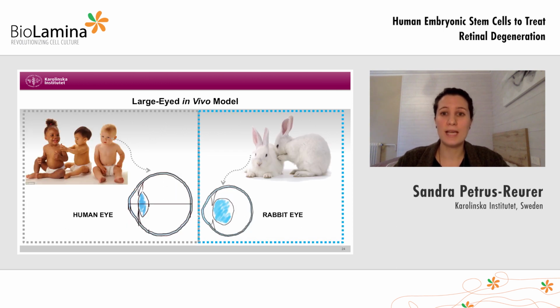Next step was a translation into a relevant preclinical model to assess survival, integration, and functionality of the derived cells in vivo. So for that, our lab decided to focus their efforts on a bit of a different model, a large eye in vivo model, or the rabbit eye. The reasons being the large size of the rabbit eye relative to its body, but also the similarity to the human eye that allowed us to use the exact same surgical and imaging techniques that would be used in a human setting down the line.